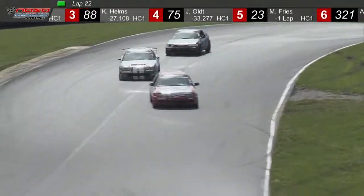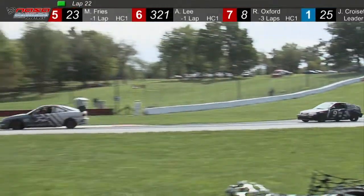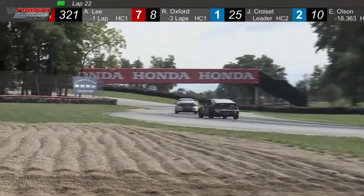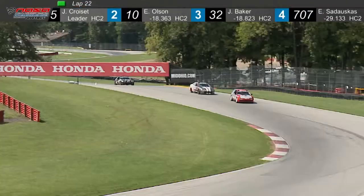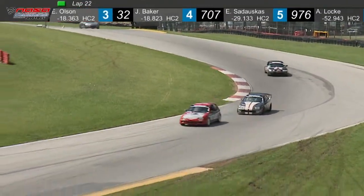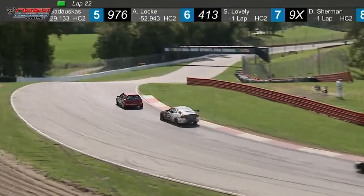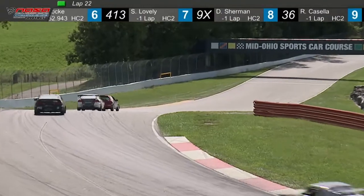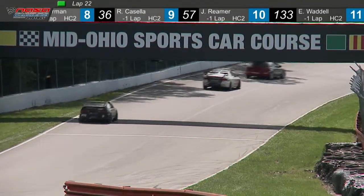And like you said, man, you got to go for it. When the crew's telling you, we're getting close to the end of this thing, we're going to be seeing the white flag here shortly, you really need to step it up if you can, and it just didn't pay off for him there. So Erik Olson will hold on to the 2nd spot, and then the 32 remains in 3rd. Now this should be interesting. We'll see what they come up with when they come down into the carousel.